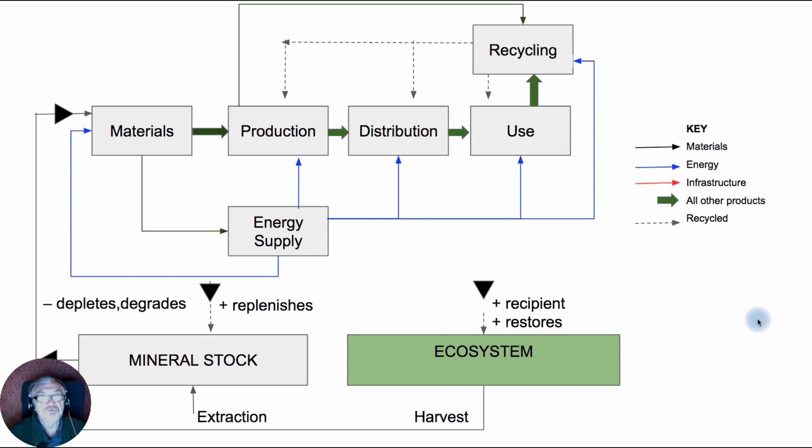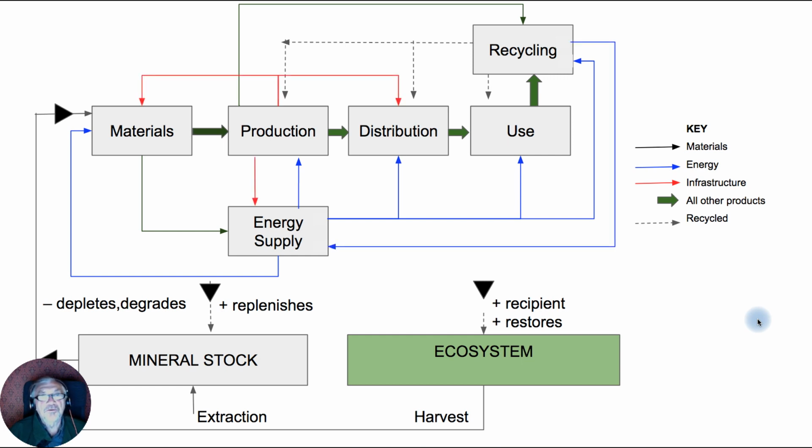Now, there's one aspect of this that's really important, and that is that production does not just produce products, but it produces infrastructure. It produces tools and other kinds of things that are needed by the other steps. So we represent it with a red line. For example, you need to produce wind turbines, so that produces energy, or dams, I suppose you could say. You need to distribute, so you need to make cars. And indeed, you need to produce recycling equipment, so everything's recycled.